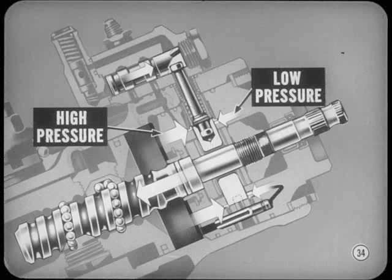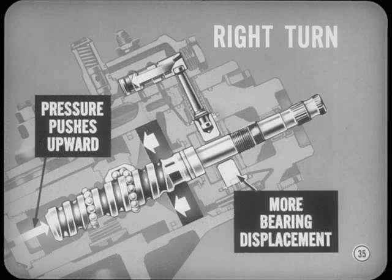Now, during a turn, there is high pressure in one chamber and low pressure in the other chamber. The pressure difference between the power chambers produces a corresponding difference in the pressure pushing the two reaction rings against the thrust bearing race. However, in a right turn, hydraulic pressure also pushes the worm shaft upward. This reaction produces more thrust bearing displacement force in a right turn than occurs in a left turn.